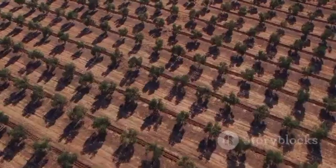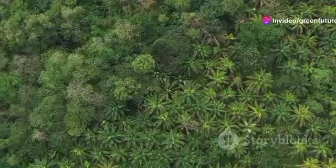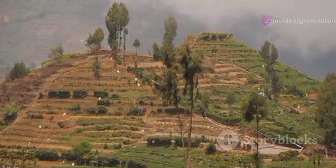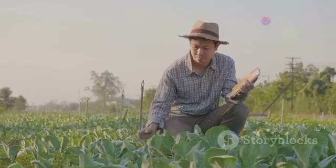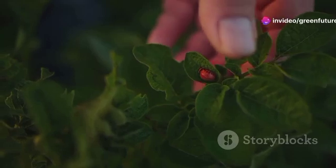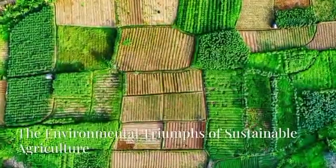Agroforestry integrates trees into farm landscapes. This provides shade for crops, reduces water evaporation, prevents soil erosion, and creates habitat for wildlife. It's like creating a mini forest on your farm. Integrated Pest Management, or IPM, is a holistic approach to pest control that minimizes pesticide use. It involves monitoring pest populations, using biological controls like beneficial insects, and employing other eco-friendly methods.